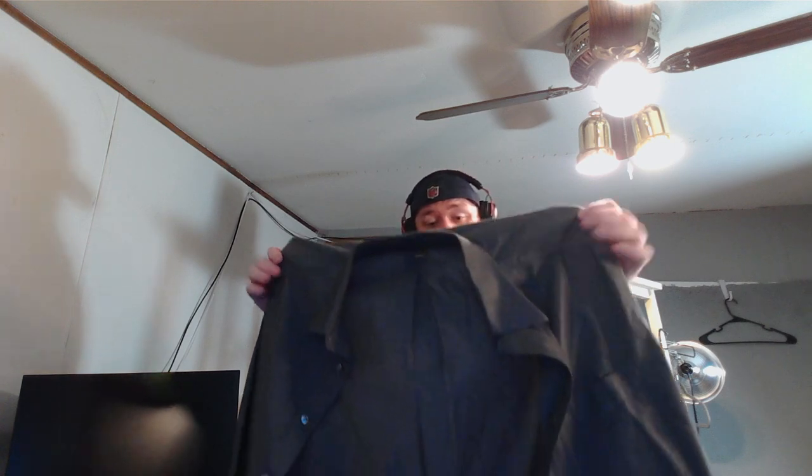See here. So, gold label, Roundtree and York fitted, size 16. So I always pass these up. I normally don't even put these in. This is just basic color, solid gray. I normally don't even really put these in, but I was like, man, this looks really nice.